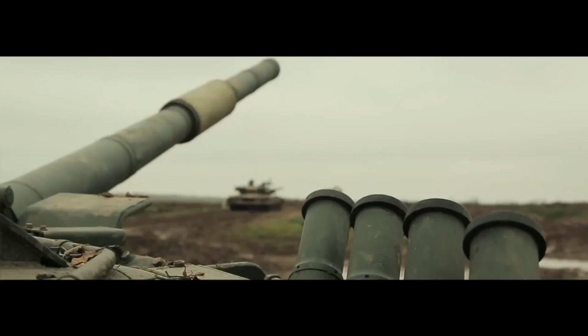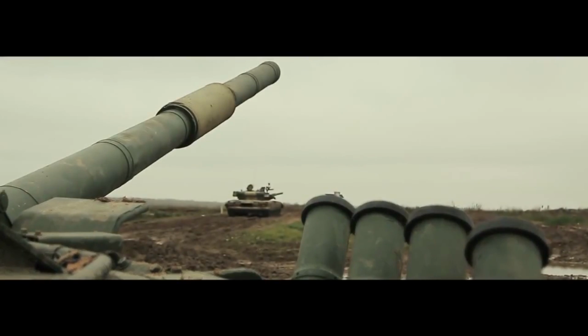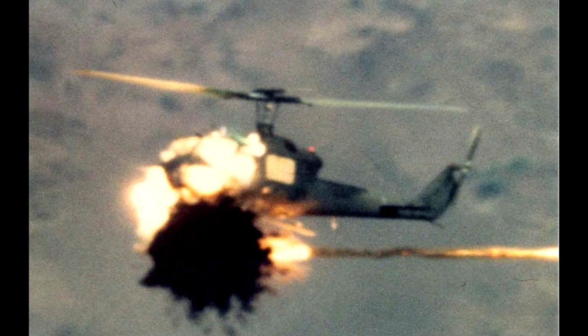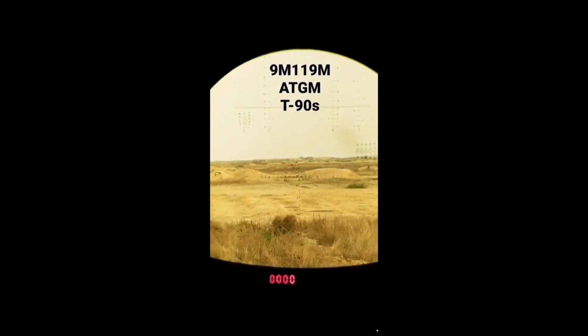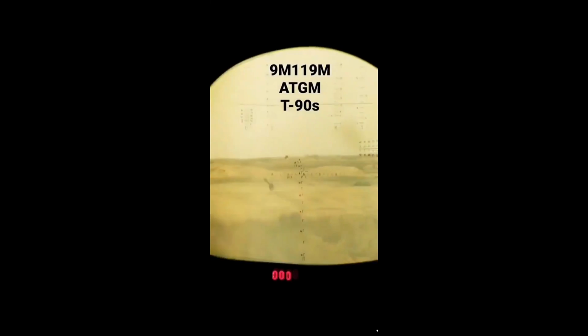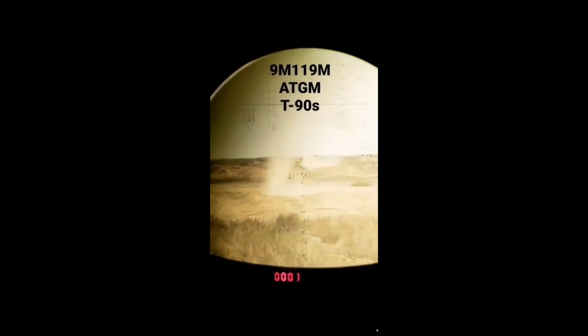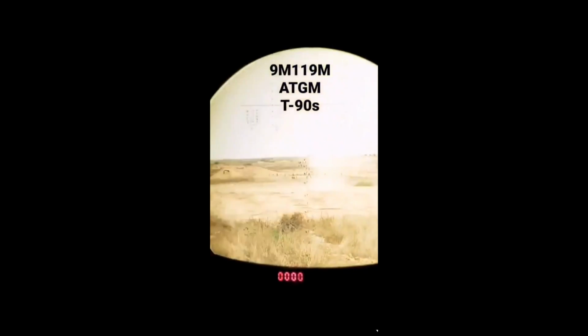Therefore, various types of ammo can be used to target helicopters. The US, for example, developed a proximity fuse ammo. Soviets and today Russians can use anti-tank guided missiles to shoot at helicopters. And since North Korean tanks lack automatic lead, they can't shoot at helicopters with confident accuracy.